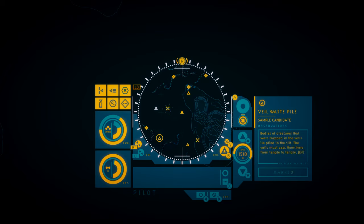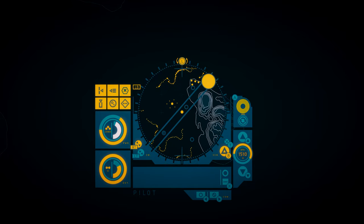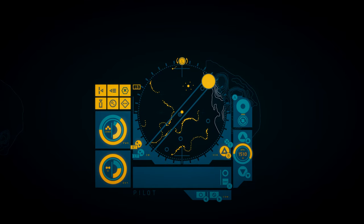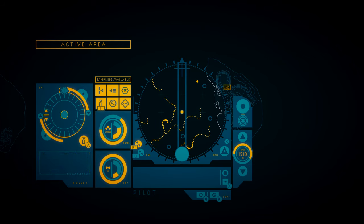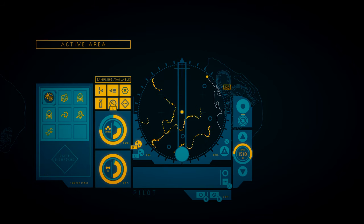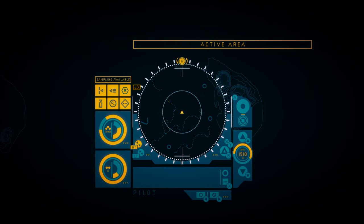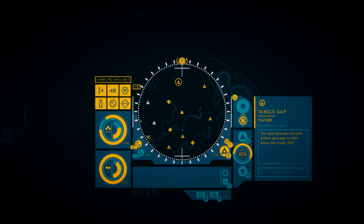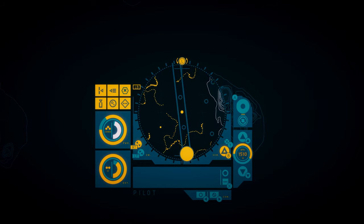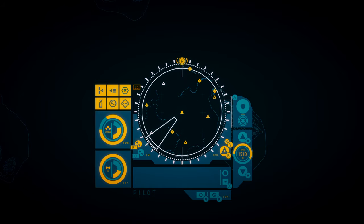Veil waste pile. Bodies of creatures that were trapped in the veils lie piled in the silt. The veils must pass them here from tangle to tangle. Tangle gap. This gap between tangles allows passage further down the slope. I'm gonna go back this way first, though.